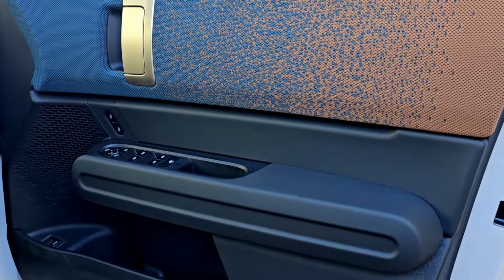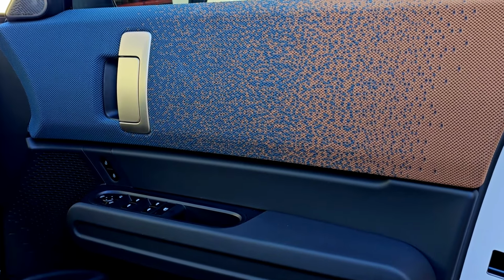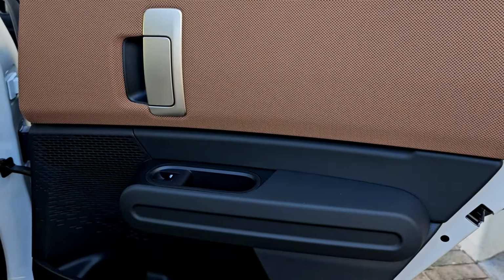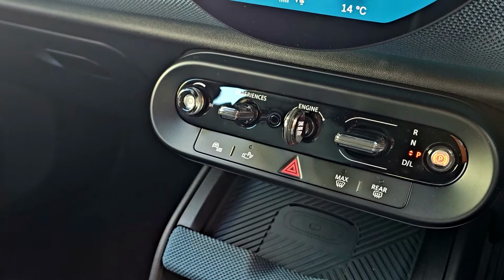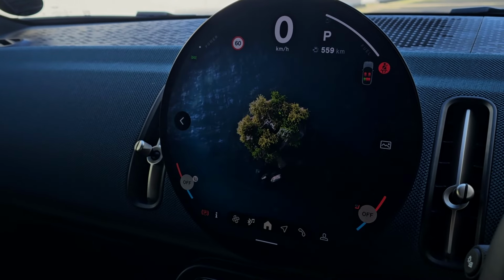I'm in love with all the interior here. Like I said, it's very high quality materials. And then you've got this integration here with this, I mean, it's brown or tan, which is not my vibe, but I kind of like how it looks here. Everything just feels very well put together. Very BMW, very Mini.